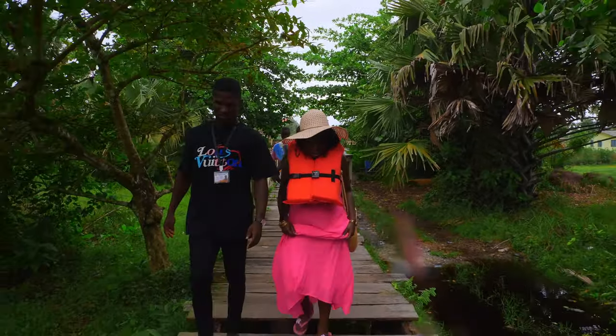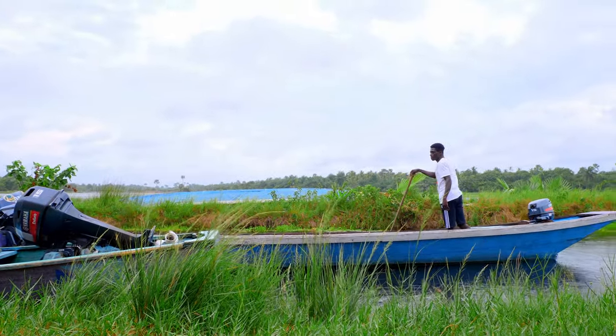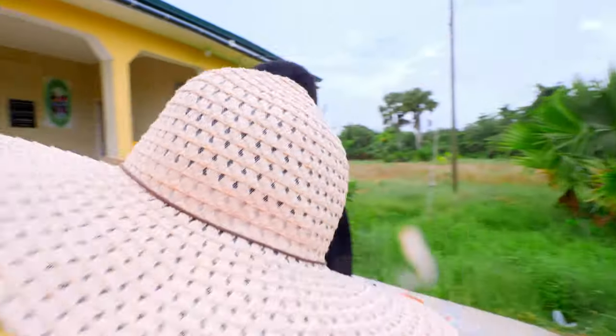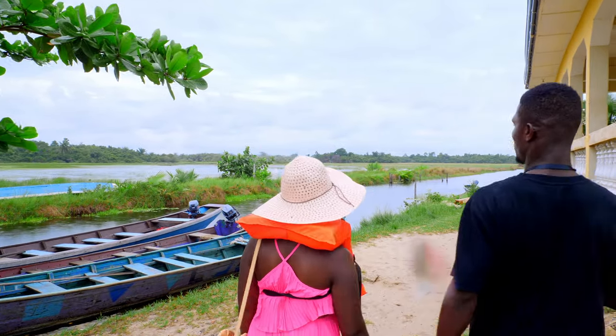All right, thank you. So how many passengers does this boat take, what's the maximum? Is it 10, 20? 15. That's a lot for a small boat. We have about 3 of them which are very small. That one takes a maximum of 10 people.